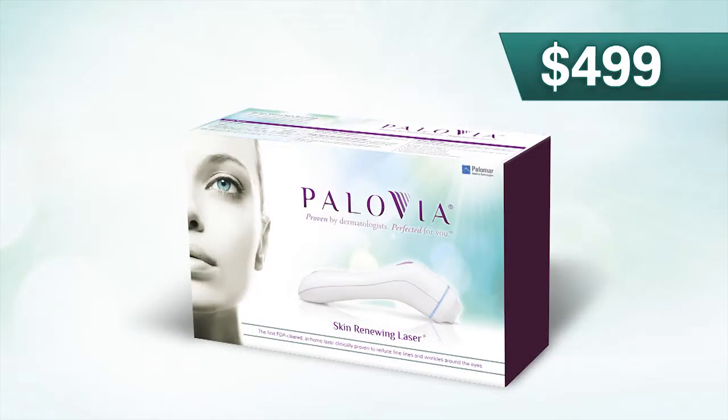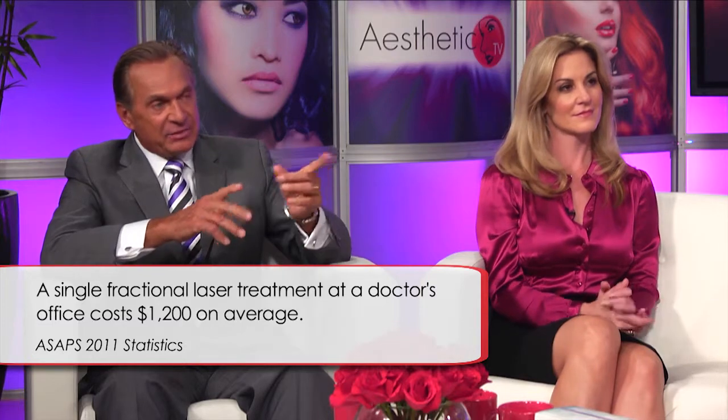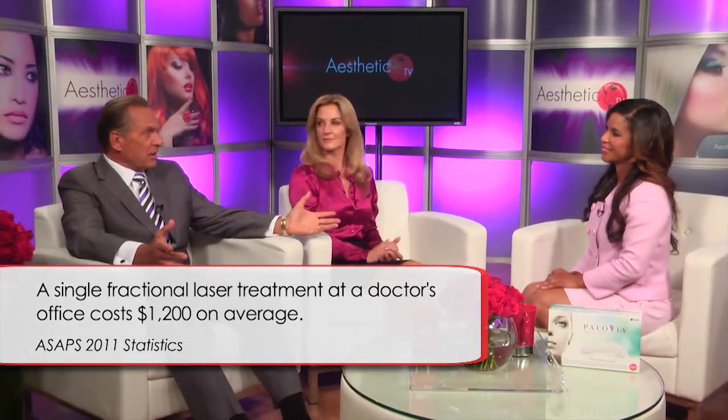Now that we've seen what the PaloVia skin renewing laser can do, I'm sure people at home are wondering how much it costs. So, is it affordable? The PaloVia laser offers substantial value. Instead of spending thousands of dollars on professional treatments, you can own the PaloVia skin renewing laser for just $499. Wow, that is a great value. And I know on average a single fractional laser treatment at the doctor's office costs $1,200. Usually you need to go back for follow-up sessions, so the total cost is much higher.